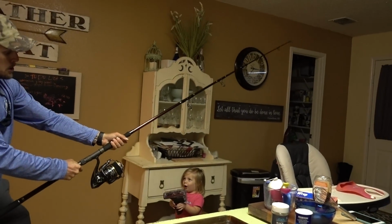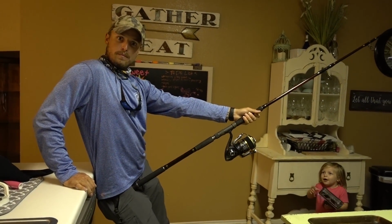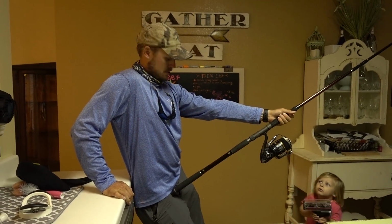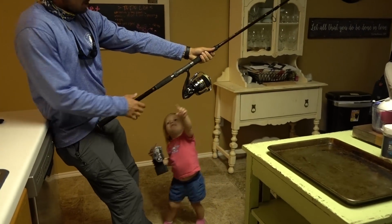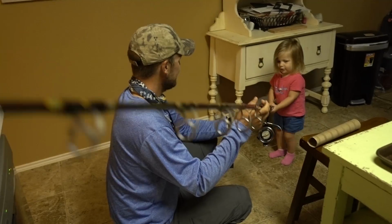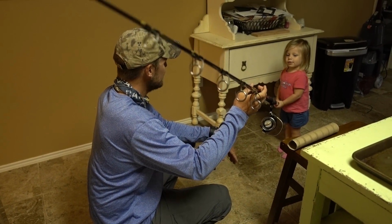Now look, does it make me look more manly? Having a big rod in my hand? It looks really weird that it's in your crotch, but. Hey. Yeah, it's a big fishing pole. You wanna hold it? Here you go. Thank you. You're welcome. Yeah, you're upset.